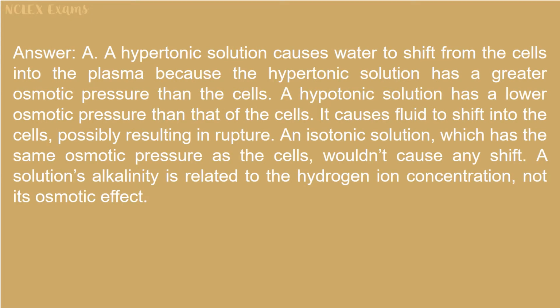Answer A. A hypertonic solution causes water to shift from the cells into the plasma because the hypertonic solution has a greater osmotic pressure than the cells. A hypotonic solution has a lower osmotic pressure than that of the cells. It causes fluid to shift into the cells, possibly resulting in rupture. An isotonic solution, which has the same osmotic pressure as the cells, wouldn't cause any shift. A solution's alkalinity is related to the hydrogen ion concentration, not its osmotic effect.